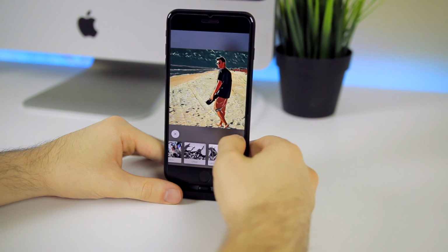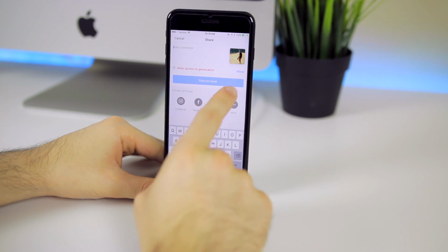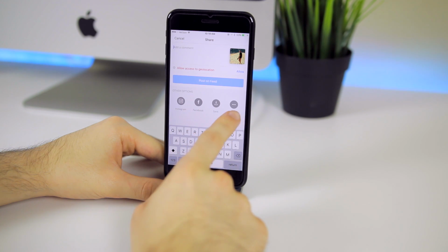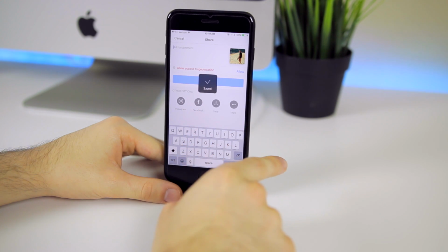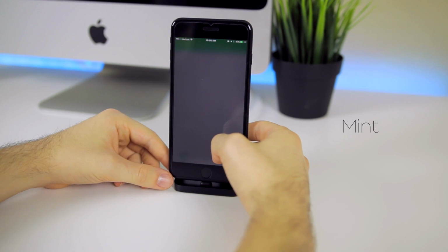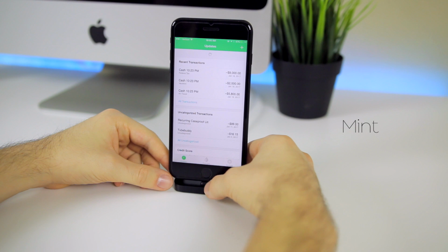If you want to save the photo, you can simply tap the blue share icon and you can post it straight to your Prisma feed right there, or you can share it to Instagram, Facebook, Camera Roll, or pretty much anywhere else. Next up is Mint, and this is an essential app if you're an adult and you have bills to pay and budgets to set.